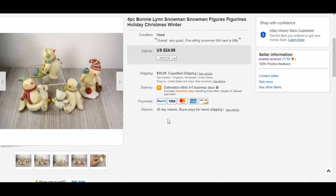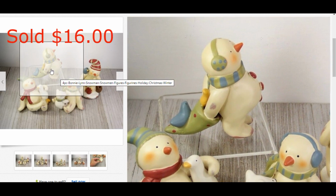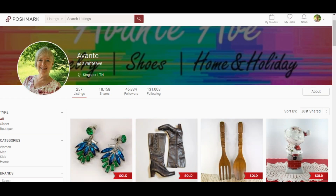These little four snowmen, Bonnie Lynn is the brand. Not that it's highly collectible or anything. I picked them up at a garage sale. They were originally $5 and one was broken. So I just tossed that and listed these 4. Actually sold them for $16 plus shipping. I think I paid 50 cents each, so maybe $2.